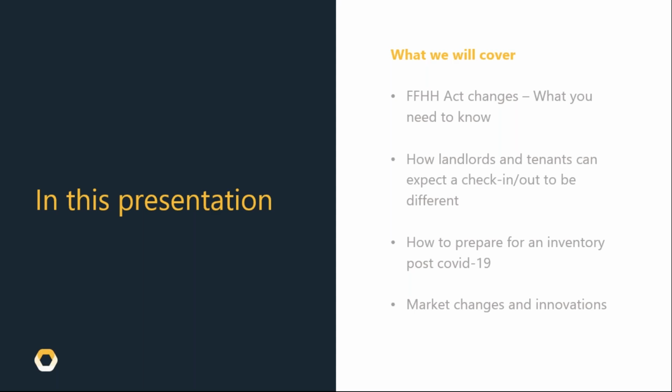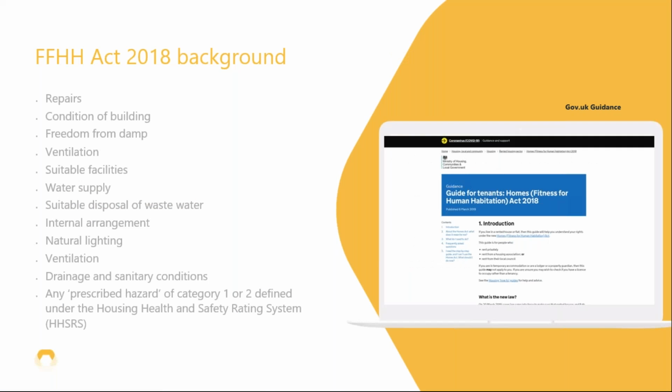We will then move on to how landlords and tenants can expect check-ins and check-outs to be different as a result of the COVID pandemic. Also, how to prepare for an inventory post-COVID, and also looking at market changes and innovations as well. And we will link that part specifically to government guidelines as well, which is obviously quite fluid at the moment, even with changes coming into play next Monday. Obviously it's a changing picture all the time. So hopefully we'll be able to cover lots of content that's interesting. So Stacey, if you would move on to the next slide, please.